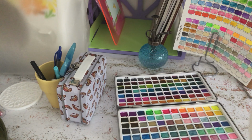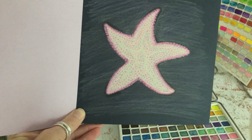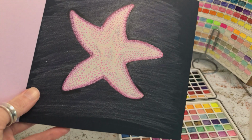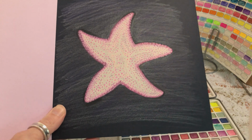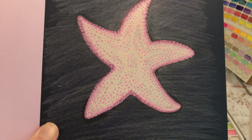I almost forgot to show this. I was so proud of this, and I still am. Okay, the lighting on it is not doing it justice, though. So I'm going to have to see if I can make it brighter. Hold on. I feel like the lighting doesn't do it justice, but it's really pretty in person. It's just a starfish, and I don't know if you can tell, but there's a lot of detail to it.